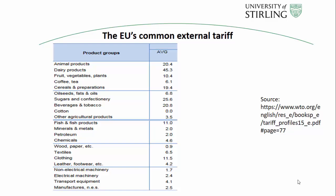Now, some goods would be subject to a lower tariff, and new markets could be found for British products, but there would inevitably be a lot of disruption in the short to medium term. Now, it's important to remember that we are talking about a market for roughly 50% of UK exports of goods.